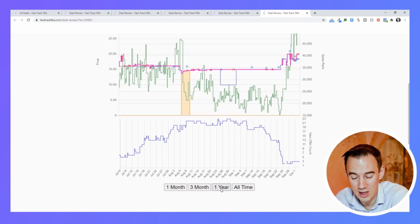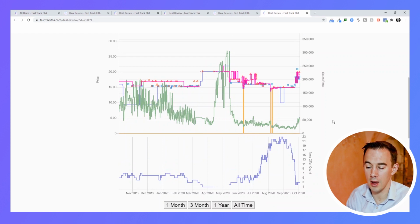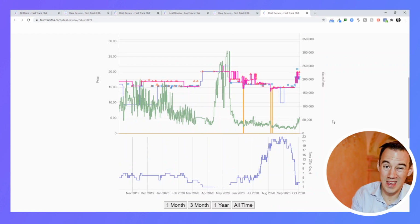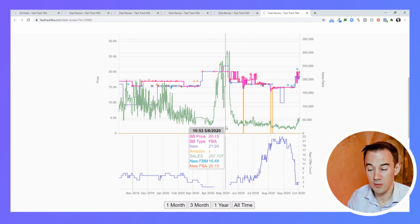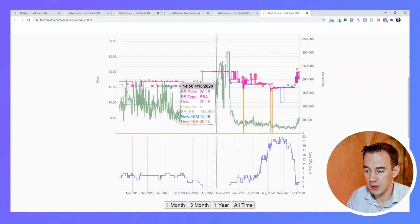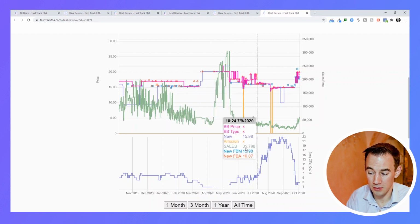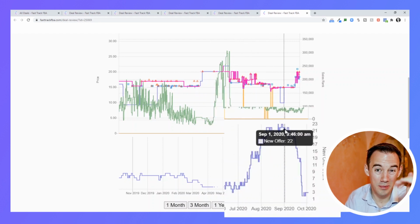Really interesting. Let's have a quick look at all time. First thing I'm looking at is green line movement about a year ago, still selling well, but now selling a lot better. And I'd probably say that's something to do with COVID. Interestingly, we've got a big peak here. Why? Number one, the number of sellers has dropped out. Number two is the fact that we've got all these sellers coming in. So you can see a big peak up to 21. It's now come straight down again.